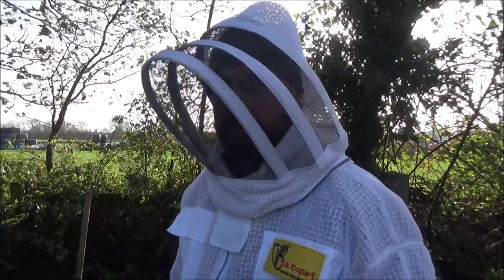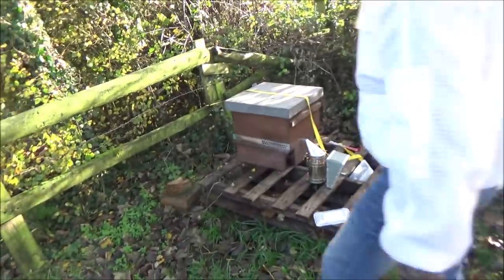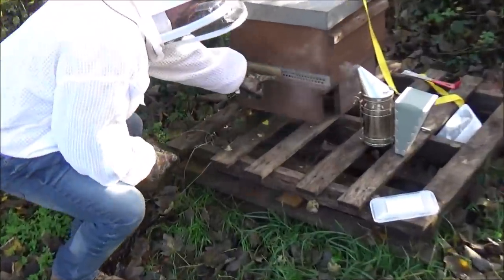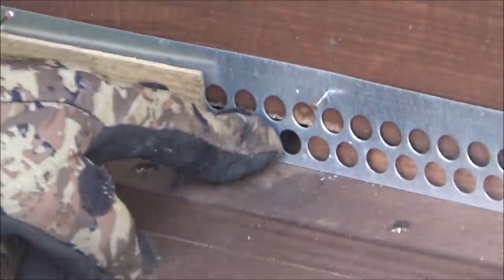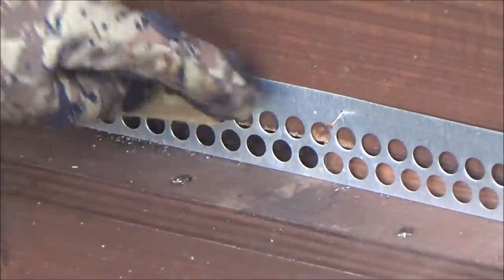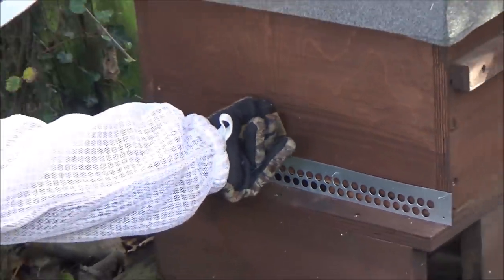And when will you let them out in spring? Probably about late March. So that's sealed between now and March? We've got this on, so that's a seal there. This is a mouse excluder, so the bees can still come and go and get ventilation in. And I've just put that on to keep the wind out. Okay, just a bit extra.